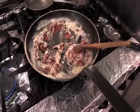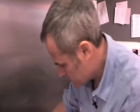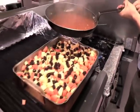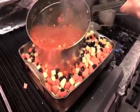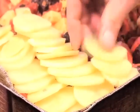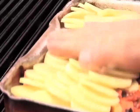To that, I'm going to add some stock. In that goes. This will give the whole thing a really nice flavour. The sauce is ready. All that beautiful flavour's in there. Look at this, on top of the hot pot. All we need now, potatoes to go on top. In the oven for about an hour and a half. Take off the foil, butter the potatoes, crisp them up. Hey presto. I just hope they like it later.